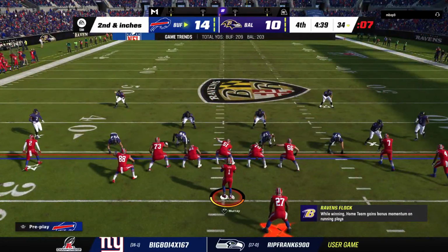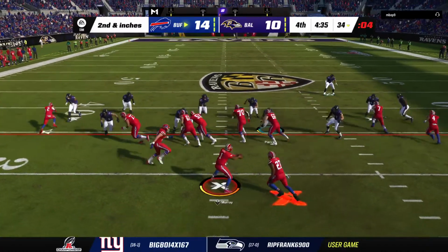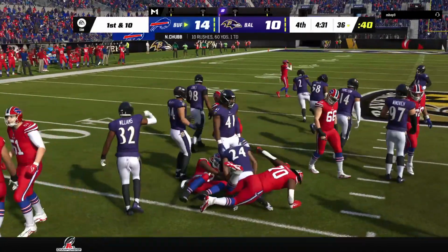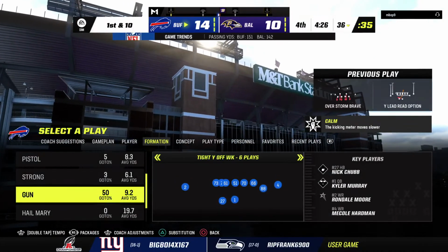An ideal spot here to get a first down and try to run some more clock, and this is second and less than a yard. Here's Chubb on the read option. 2 yards on the pickup, and that's all they needed to move the sticks. I like a guy who understands the situation.